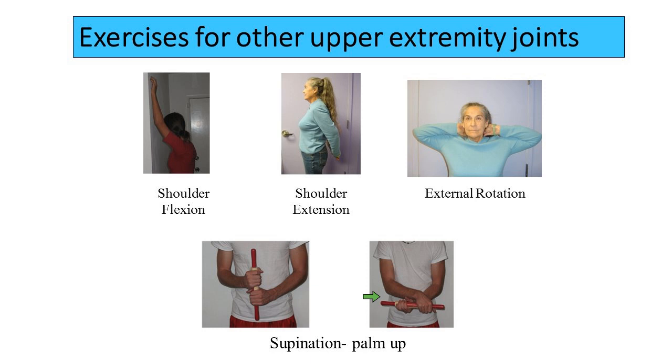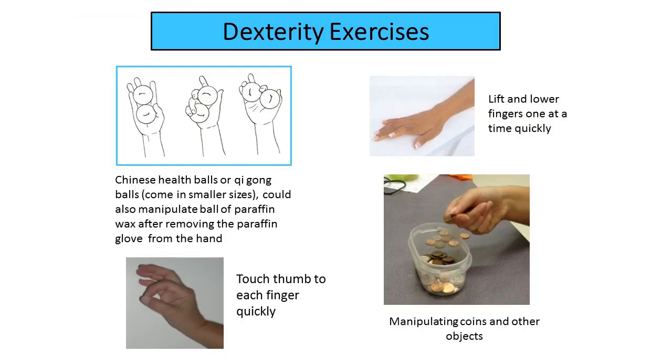And then reverse, do the other hand or the other finger or take a break. And then try and do them all about 3 to 5 times each, depending on how tight you are and whatever joint it is. These are just some different dexterity exercises that you can do. You can probably think of your own. If you have kids or do anything with your hands, knitting, crocheting, playing musical instruments are all good too.